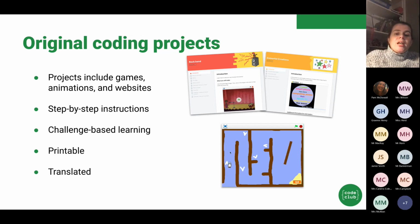So the projects are available online. They've got step-by-step instructions, broken down into chunks. The first thing that always happens is there's a video that shows them what the learning intention is, so what they will be making. So they've got this kind of visual imprint that they can work towards. And then it's just a series of step-by-step instructions that take them through.